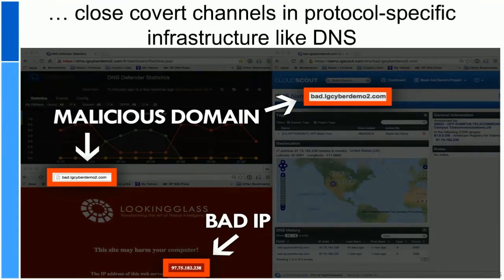You can intercept the resolution of a bad domain. And like I said earlier, these domains are randomly generated, very long domains that are not any location that any person should be going to or would be going to, that I can think of for any legitimate reason, or even devices that are trying to contact back to a server, right? I mean, in this example it's badlgcyberdemo2.com, but you can imagine that these domains are very long, randomly generated, just look like a bunch of gobbledygook that nobody would be able to type into a firewall, a DNS firewall or any other firewall.